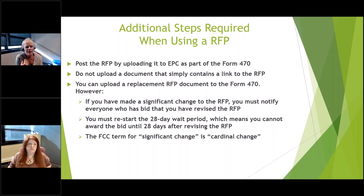The RFP goes out, and anybody who is interested in bidding on it then has 5 days to ask questions. So let's say one of them asks this question, as they call it at the bottom, the last bullet down there, the cardinal change. Well, then you can resubmit that 470 right away with your RFP updated and be fine.